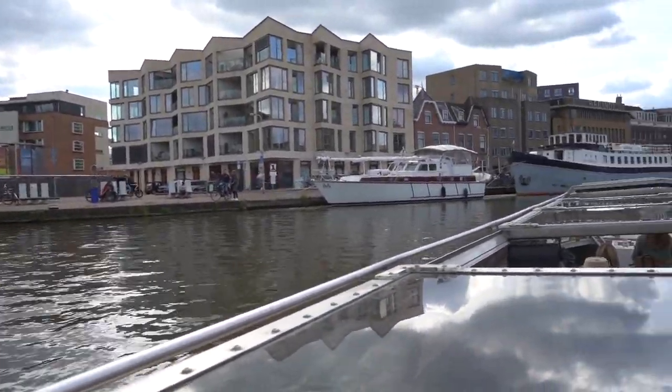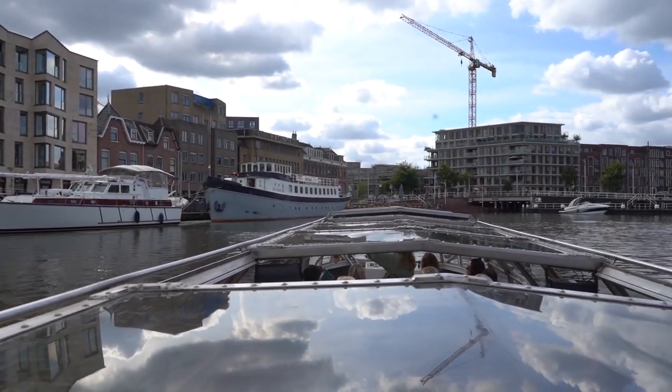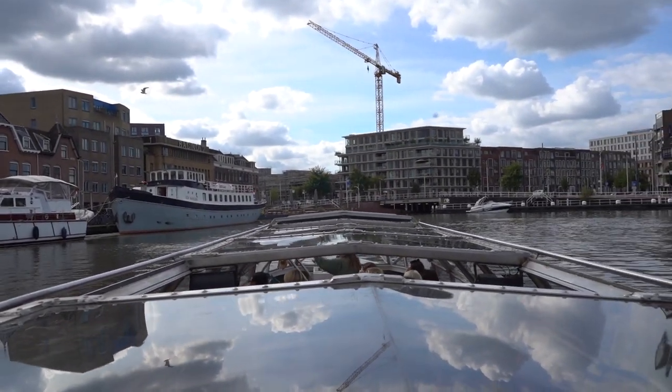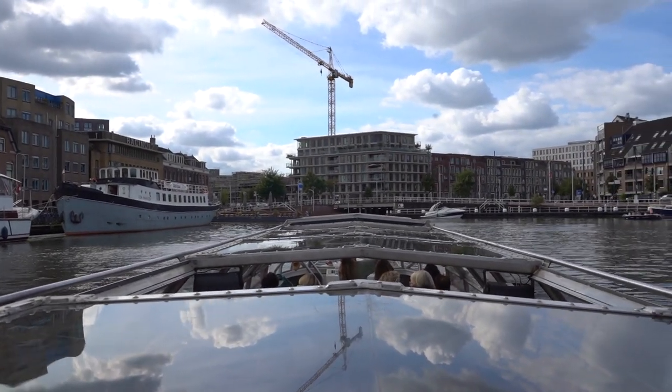But this is also the place where Johannes Vermeer painted his painting The View of Delft. And he did that from the corner on the left of us, by the monument with the colors and water drops. And he painted what is on the right of us.